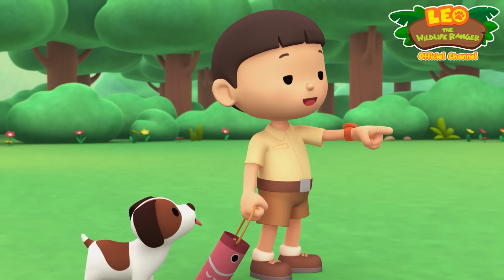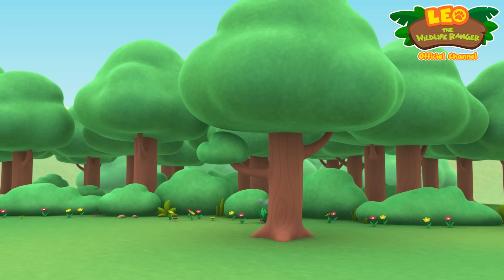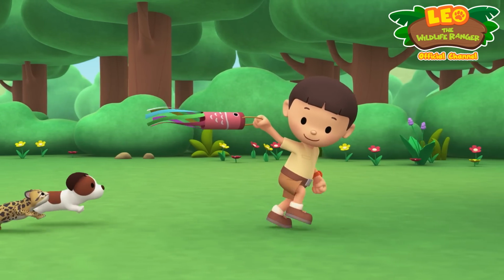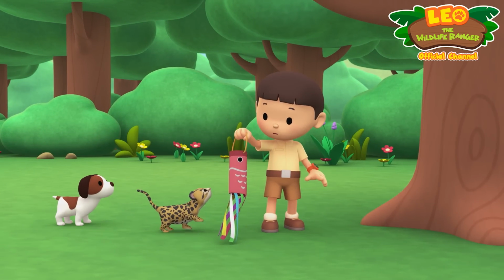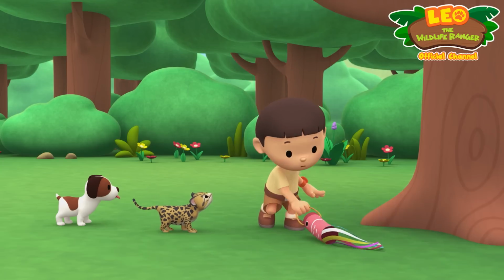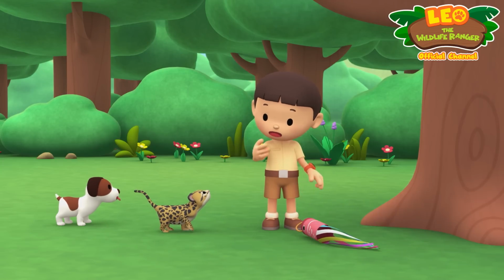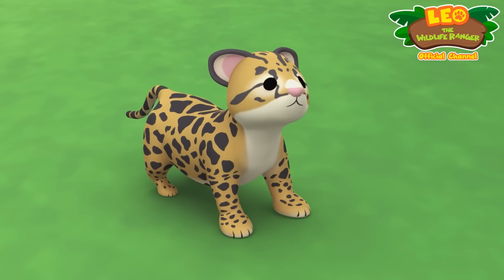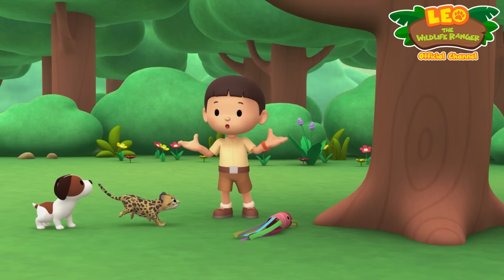I see a good spot up ahead. Let's try to hang it there. Huh? Hey, that's my windsock. I think it's some kind of cat. And look at those spots on its fur. You know what we should do?